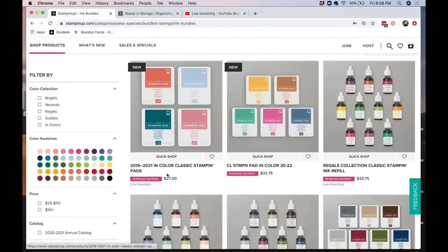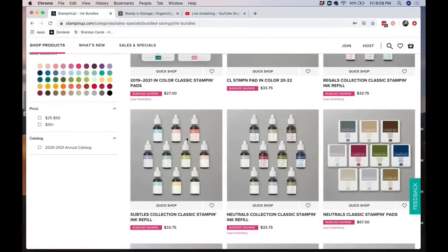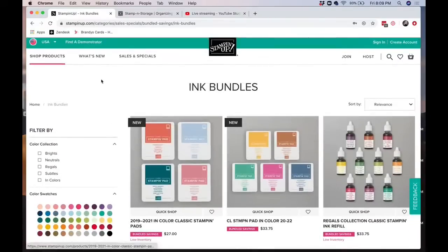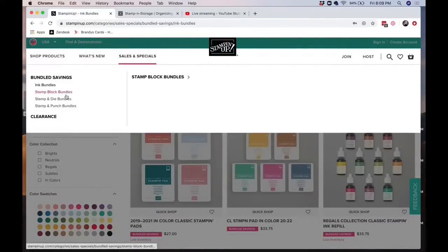The other nice thing is you guys see this low inventory. Stampin' Up is now sharing what's called our inventory status report with you. And so if you click on one of these items, you can see, okay, this is in low inventory. Now, if it's on back order, they're going to share that with you too. So that's a really nice feature, I think, for you to be informed.